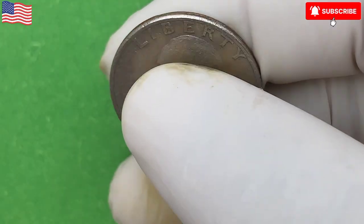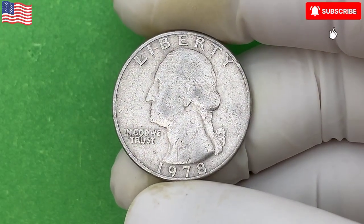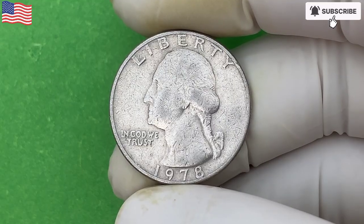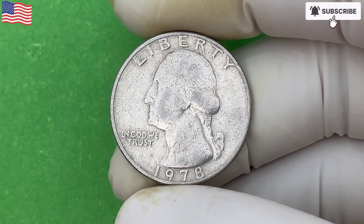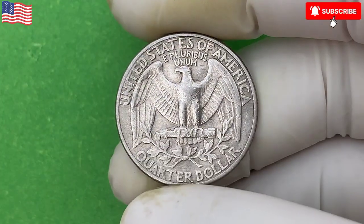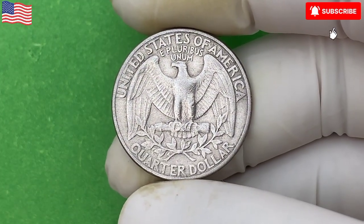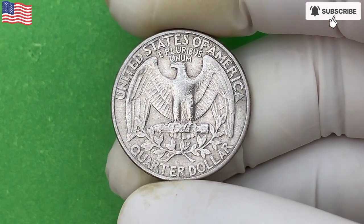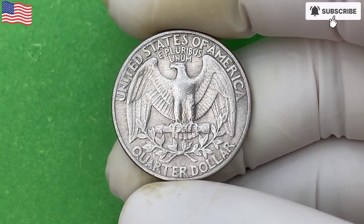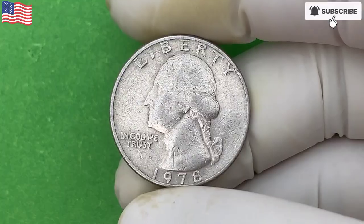At recent auctions, several 1978 quarters with noticeable double die errors and pristine condition have drawn serious attention from bidders. One standout example, with an unmistakable doubled obverse and nearly flawless finish, shocked the collecting world when it sold at a premium price. This wasn't just luck, it was the result of rarity, condition, and demand coming together perfectly.